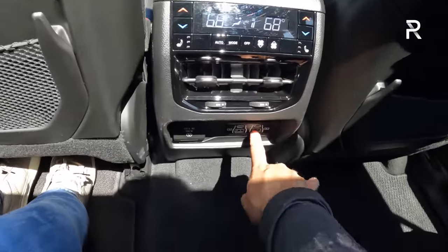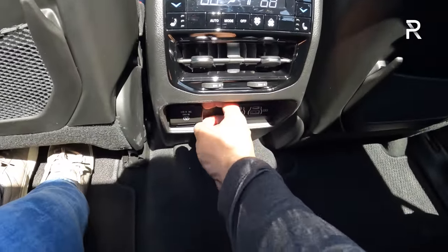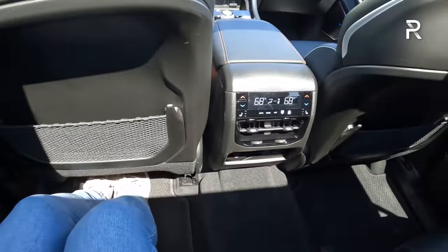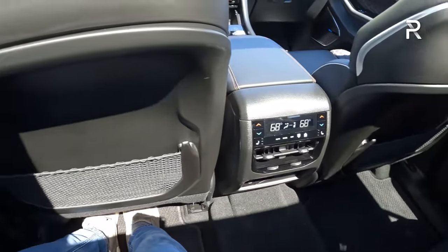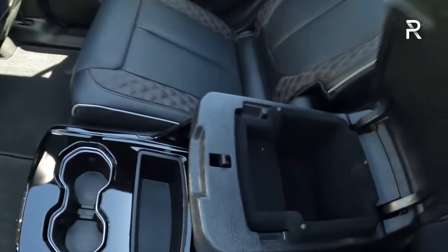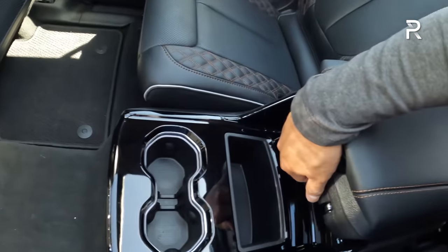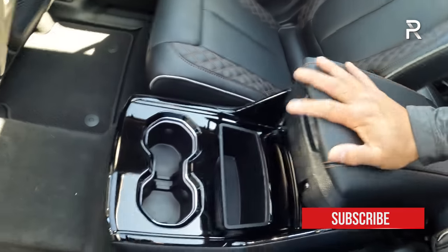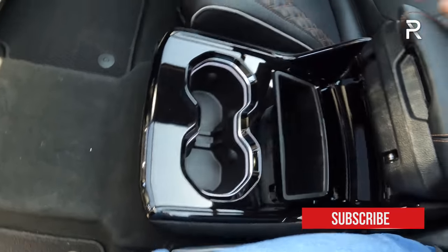You also have four more USB charging ports. You have an actual household power outlet here, which is great if you want to charge up your devices and if you don't have the right cable, for example. You have two storage cubbies. And then the center console, you can see, has two levels of storage, I think. Or maybe not, maybe just one level of storage. It does give you cup holders, a little bit more storage over here.